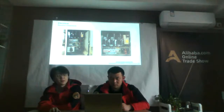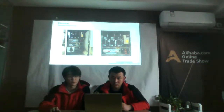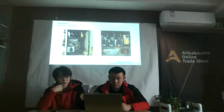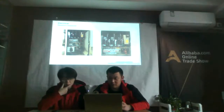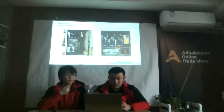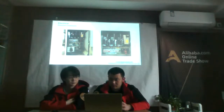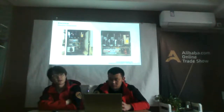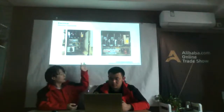And this is the outside view, but the inside view of our electrical equipment. Это наши электронные компоненты. Электронные компоненты все включают в наш шкаф, электронный шкаф, which includes the driver, servomotor and so on. And we can see this. We have all these components in here.